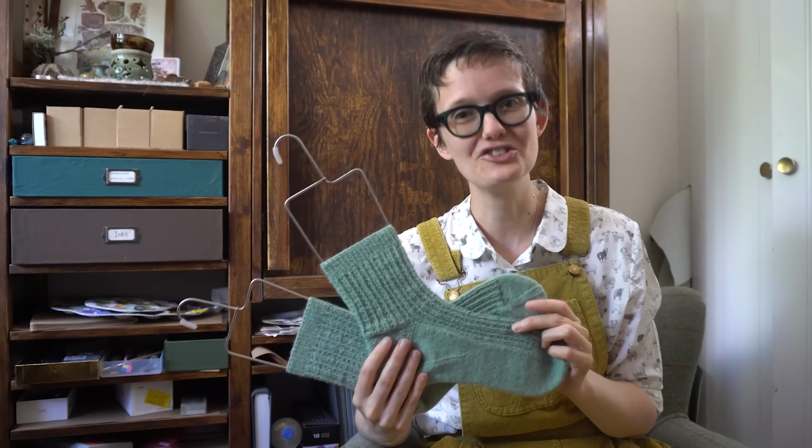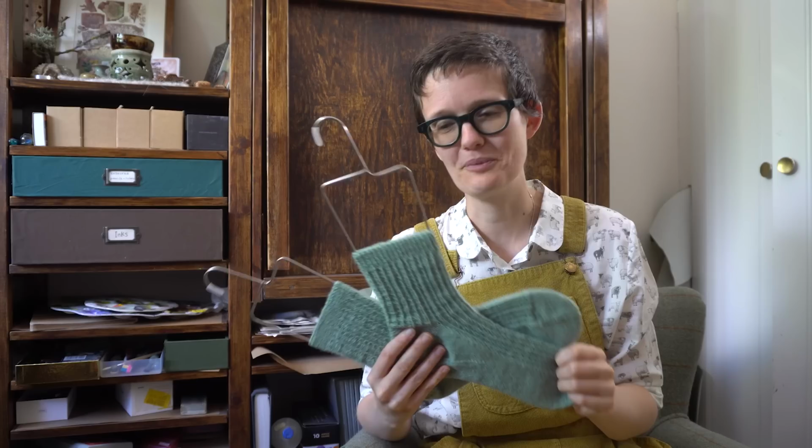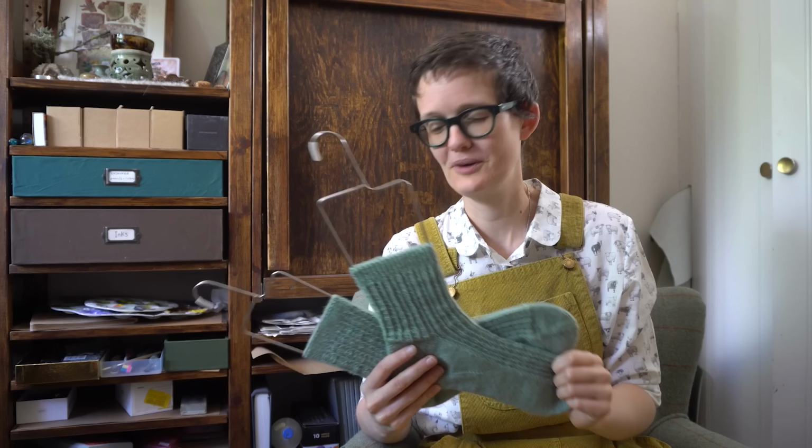It's meant that the finished socks are slightly tighter than I would like them to be, but you know, I'd knitted a sock and a half. I wasn't going to rip them back. So I just had to finish with the tiny, tiny, tiny needles.